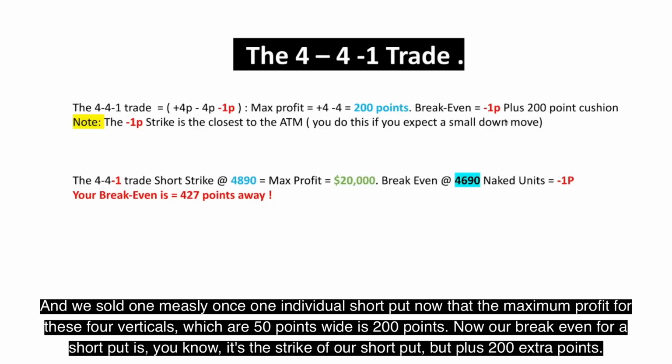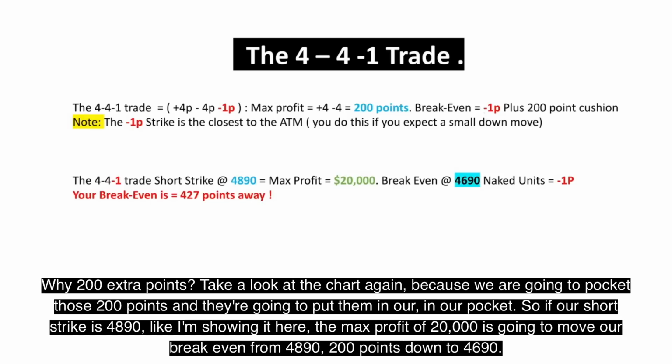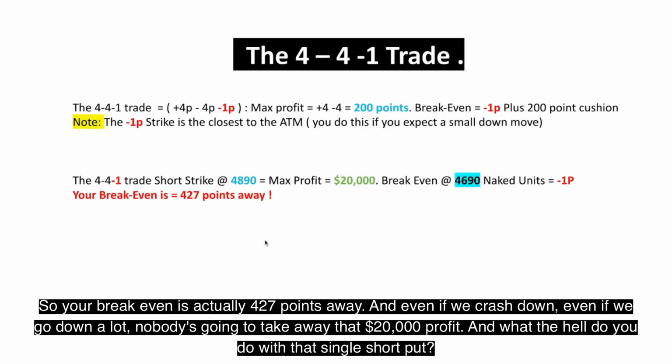Now our break even for our short put is the strike of our short put, plus 200 extra points. Why 200 extra points? Take a look at the chart again, because we are going to pocket those 200 points and put them in our pocket. So if our short strike is 48.90, like I'm showing it here, the max profit of $20,000 is going to move our break even from 48.90 200 points down to 46.90. So your break even is actually 427 points away. And even if we crash down, nobody's going to take away that $20,000 profit. And what do you do with that single short put?